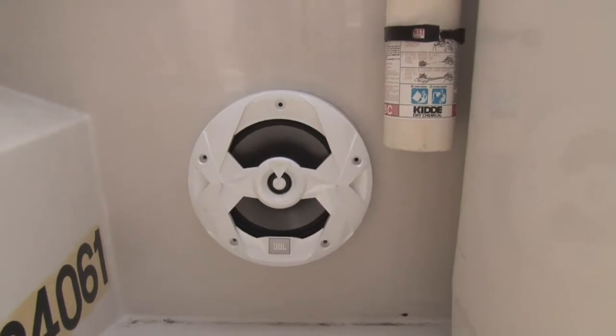Well, that's this week's show, and like I said, my boat right now is torn apart. Doing a lot of stuff on it this year, getting it ready to go.